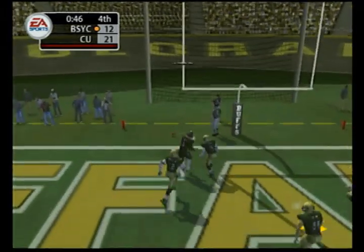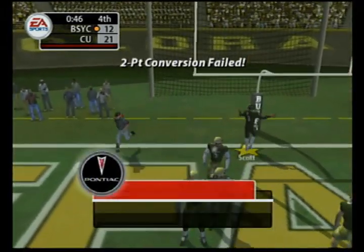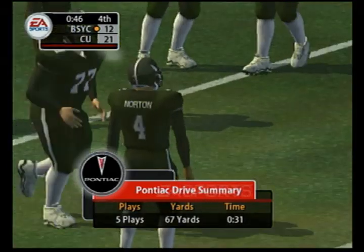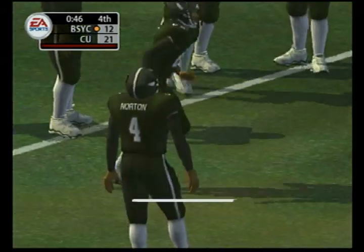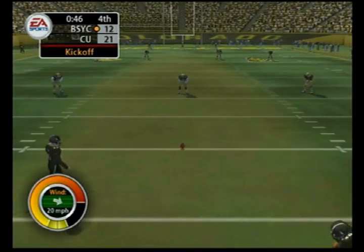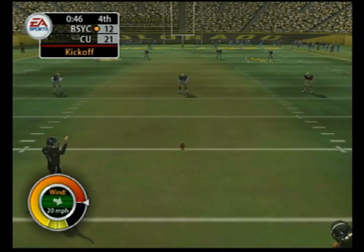Norton hasn't thrown a bad one this drive. A little too much juice on that one. This quarterback sometimes gets a little bit too excited back there and tries to put too much on it. He's got to relax and just make a good throw. I would expect the onside kick here, but it looks like they're going to kick it deep.